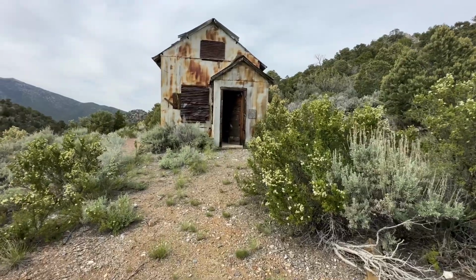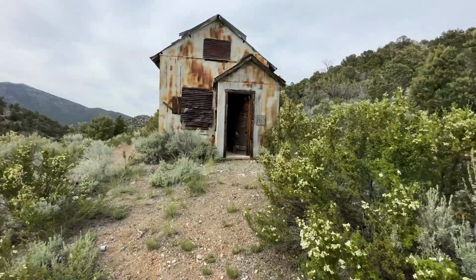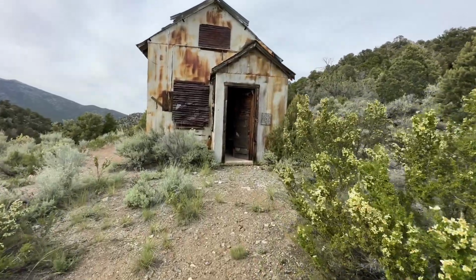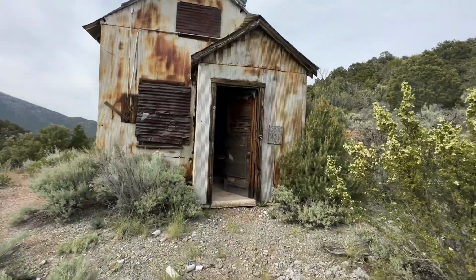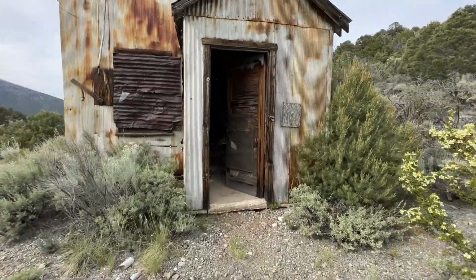This old corrugated building was last used to store core samples, which are now scattered all over the interior. Looking at the structure, though, I think it must have been used as an office or maybe a cabin in the past.